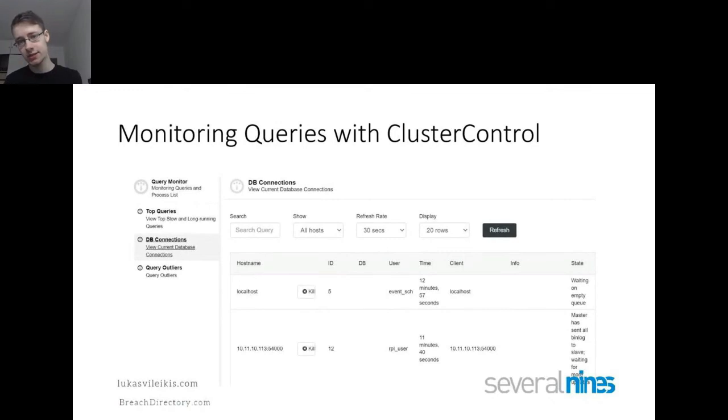Most database management systems and monitoring systems as well allow you to monitor your queries. Most of the tools can let us monitor top, slow, and long-running queries. They can allow us to view database connections or query outliers. Query outliers in this case are just queries that deviate more than 2 sigmas from the normal response time. And if you have a lot of queries, monitoring them with tools can be a really essential task, because tools can really optimize and speed up a lot of the manual tasks that you are doing. Most of the tools also have a couple of other options in the query field.